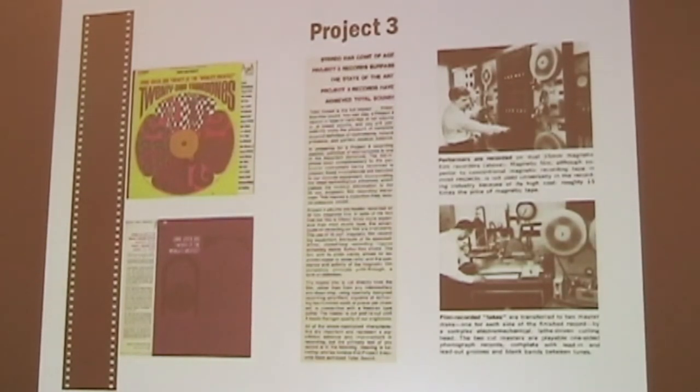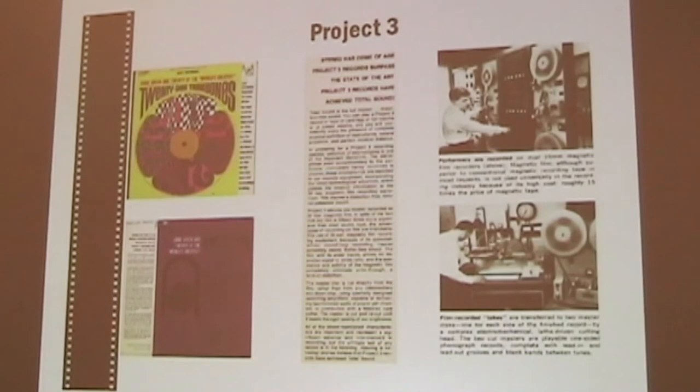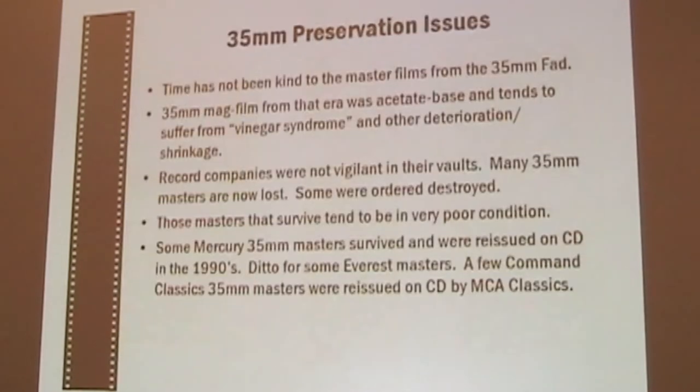But luckily, Command and Mercury would always run a two-track tape at the same time, capturing that live 3-2 mix. And that's lucky because a lot of 35 millimeter masters have been lost or are not playable anymore. So now this is the ARSC topic. Now we get into preservation. These things don't hold up well over time.